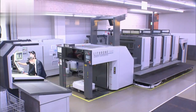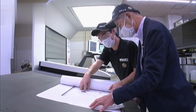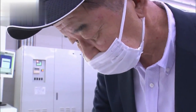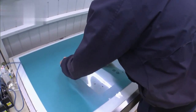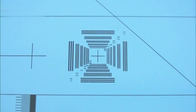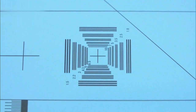This is the machine that is used to print the patterns. How precise is it? We were given a special inside look at the process. The first thing that's needed is the plate used as the basis for the prints. The plate is a piece of film that has been laser etched with fine lines. The most narrow of these lines are 0.05 millimeters thick.